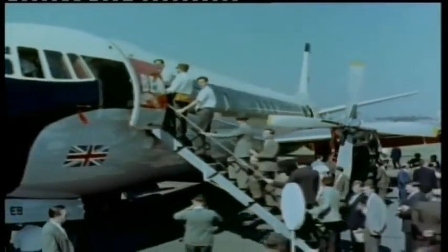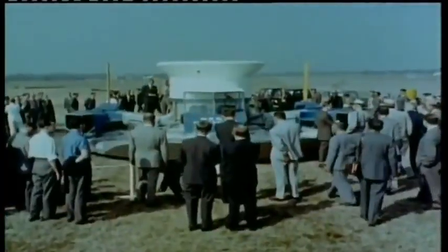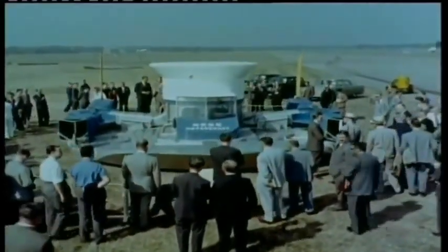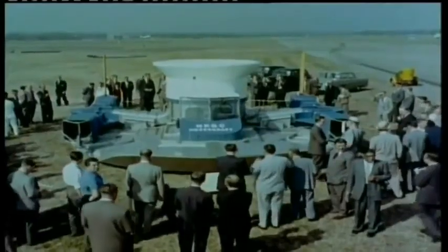One of the fascinations of this industry is its variety. One newcomer isn't really a plane at all. But as a revolution in transport, the hovercraft is attracting great interest at home and abroad. It may one day be as much in demand as the Viscount, which has earned a premier position on the air routes of the world.